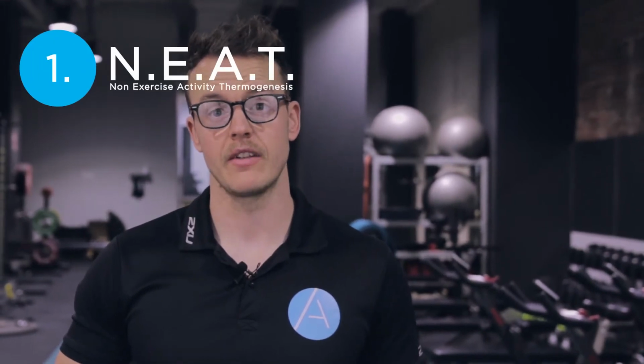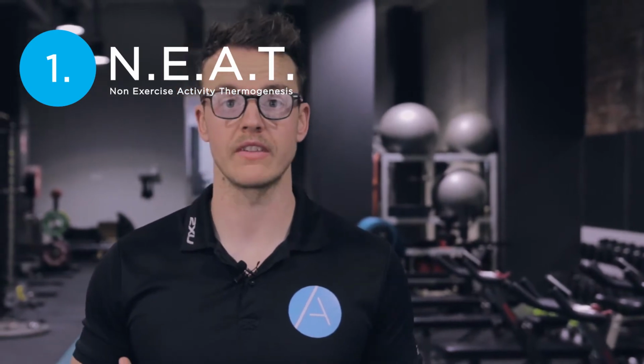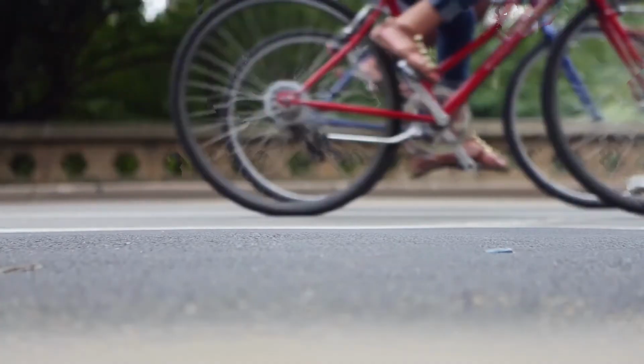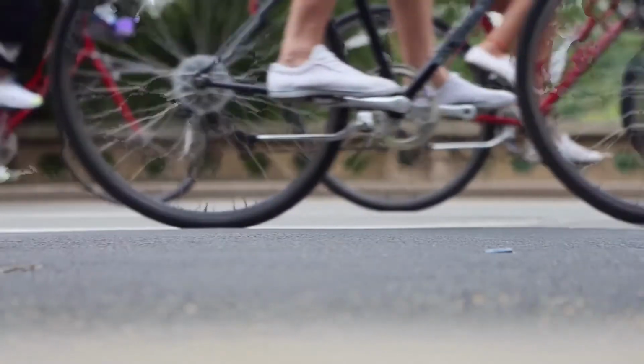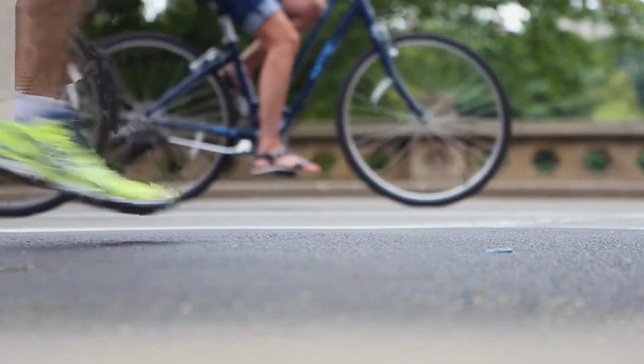When I work with a client whose primary goal is fat loss, I break it down into 4 key areas. Non Exercise Activity Thermogenesis, so the exercise that they do or the movements they do throughout the day, which doesn't involve sleep, training, or any other strenuous physical activity. So an example of N.E.A.T can be walking up the stairs, taking the train to work, riding your bike to work, going for a leisurely stroll. All those things contribute to N.E.A.T.